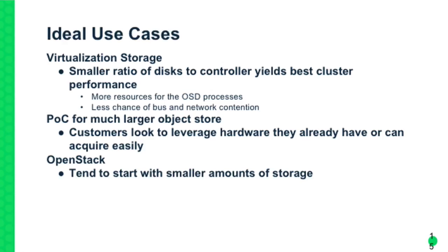Ideal use case, virtualization storage. It's a smaller ratio of disks per node, which gives you the best performance possible. It works very well as a POC. And one of the things that our base of SEs tell us is that when customers are doing OpenStack, they tend to start relatively small, in the 50, 60, 80 terabyte range of storage. And in that case, these are great systems to use. We have some minimum recommendations in the way you deploy. We want at least 32 OSD devices out there. So you may end up with some extra storage capacity in the cluster when you're done, but this provides the best value for that.